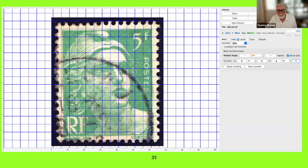Here is the grid turned on. You can see by looking at it that the stamp's slightly out of tilt. It's not level, especially the top edge. The top left side, you can see that it's a little bit lower than the lines of the grid, which are level and plumb. And one thing you will notice after a while is that a great many of our stamps are not square.